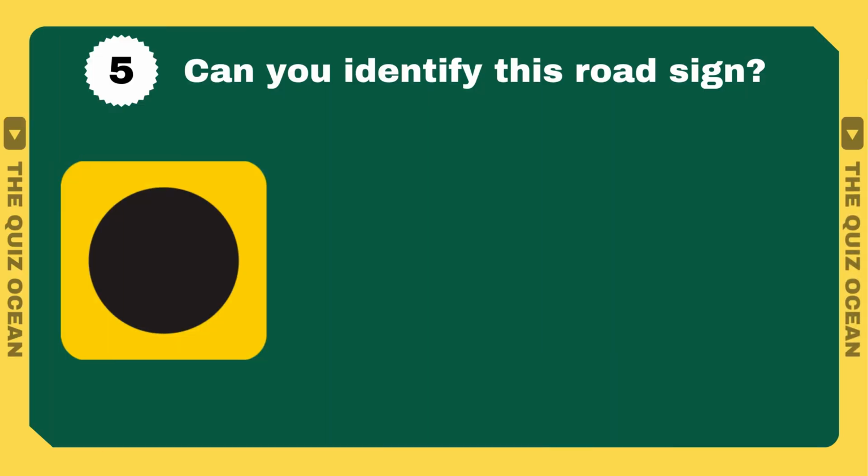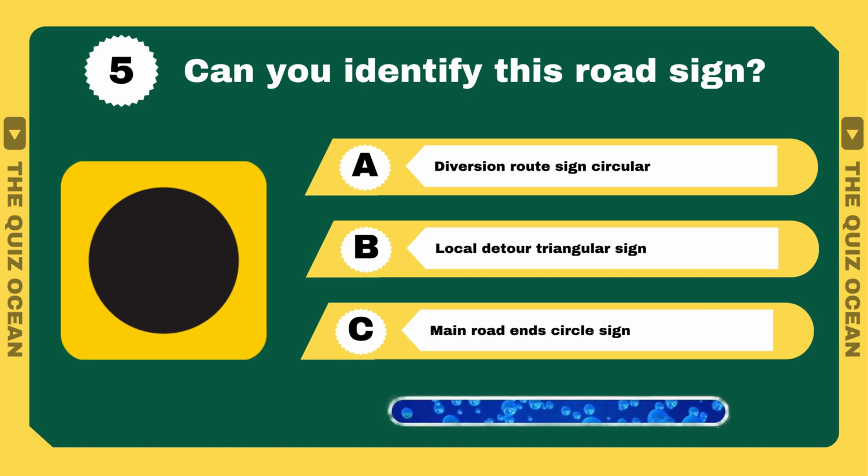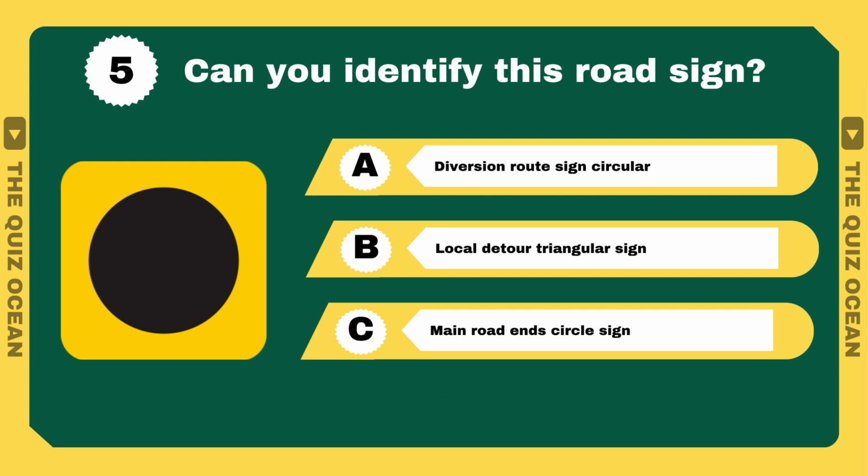Question 5. What kind of diversion marker is shown here? A. Diversion route sign circular. B. Local detour triangular sign. C. Main road ends circle sign. The answer is A. Diversion route sign circular.